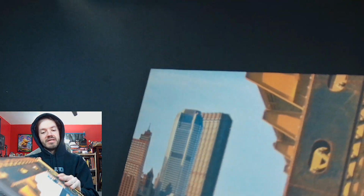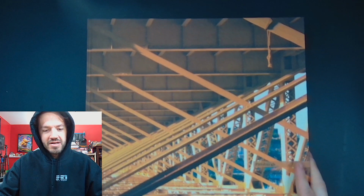And that is Volume 4, William Eggleston, The Democratic Forest, Pittsburgh.